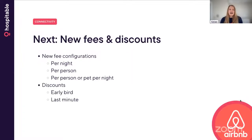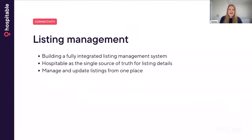While we're not there yet, as part of our larger initiative, sorry, Gabby, can you go back to that previous slide? Yeah. As part of our larger initiative, it's to save you time. While we're not there, we are going to be starting with a key area, and that's fees. This includes your cleaning, linen, pet, and other listing level fees.